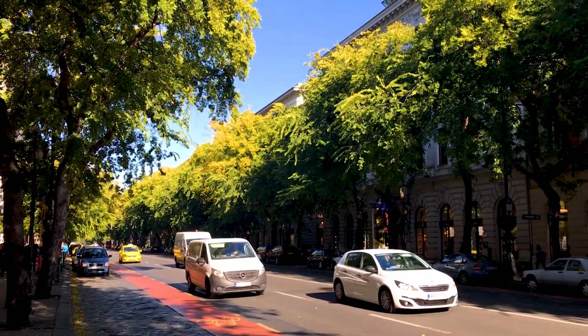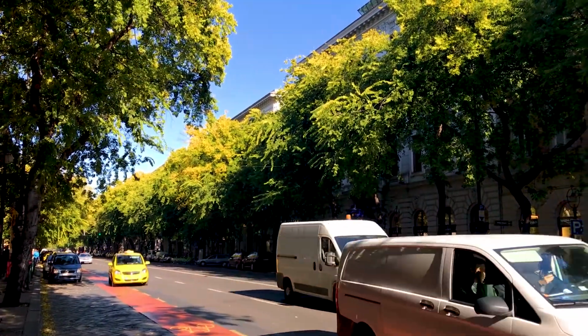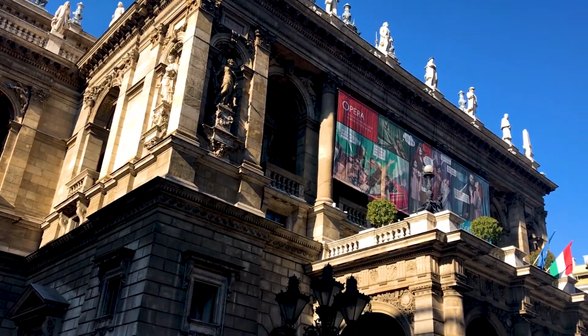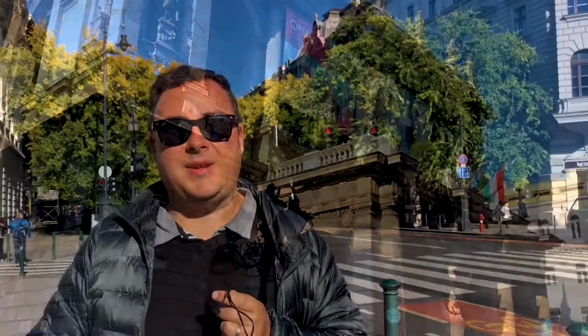This is Andrassy Avenue, and it's one of the main arteries leading out of Pest. It was designed and built in the late 19th century to reorient the city along with its eastward growth. Directly underneath the street surface lies the Underground Railway, and the street itself is lined with expensive shops, fancy boutiques, and many beautiful buildings.